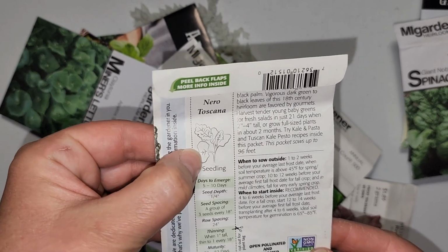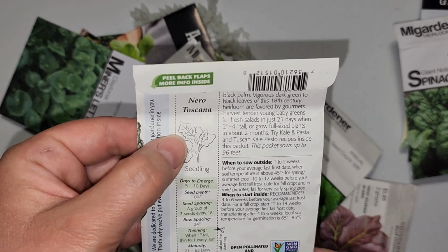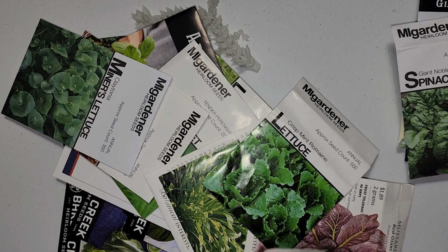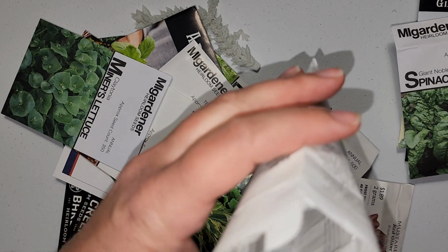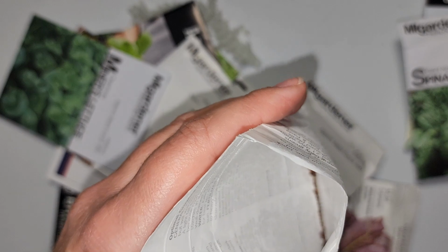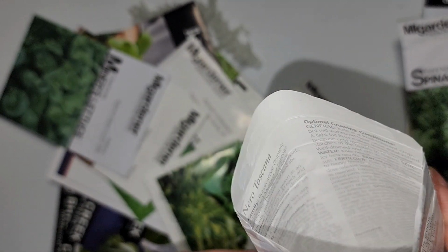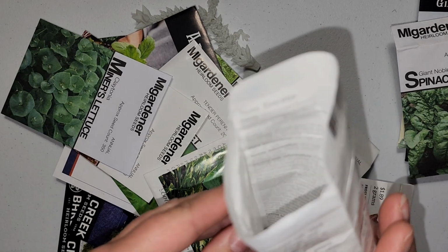These are the cotyledon leaves, also called the seed leaves, and then these are the first true leaves. But also inside, if you've never purchased from Botanical Interests, which was bought by Kevin at the Epic Gardener, look at this. There's so much more information all inside here.